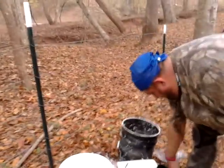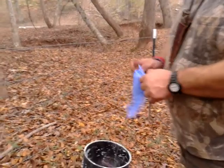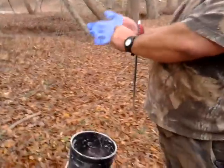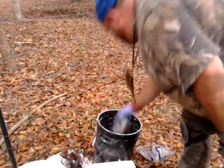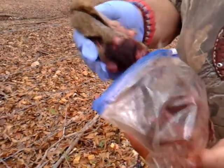And then just for good measure, I save all the guts and fur and waste off of everything I kill or trap, and I freeze it, and I'll use that as bait as well. What I'm going to do is take a little bit of squirrel guts and stick them down in there. A little piece of hide, something like that, maybe. There's a head, that's a good one. I'll put that head down in there too. Just like that.